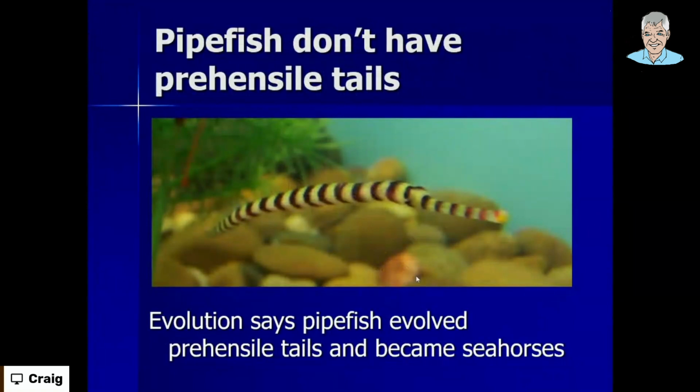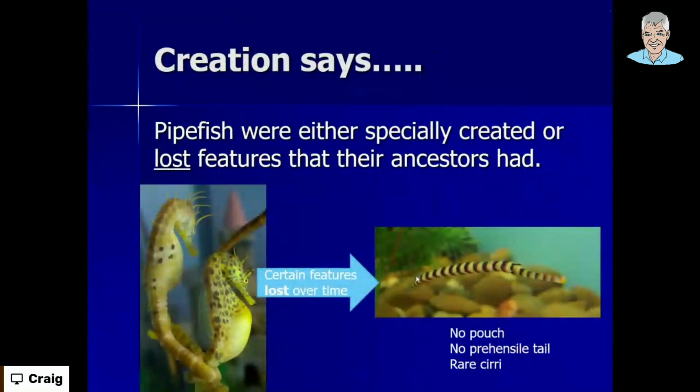But pipefish don't have prehensile tails. They can't curl up. And evolution says that pipefish evolved the capacity to have prehensile tails and became seahorses. So they also evolved pouches, because pipefish also don't have pouches in the males like the seahorses do. So this is another thing that evolved. So how does that fit in with reality?